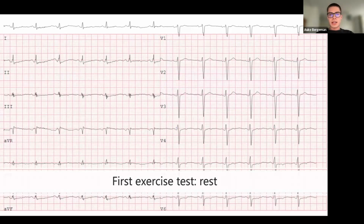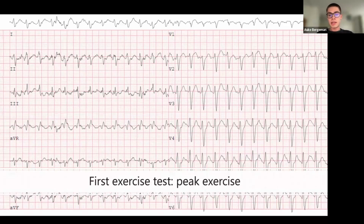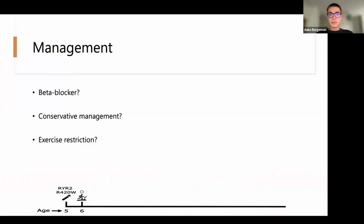Soon after, he underwent the first exercise stress test. At rest, it was normal. At least there were no ventricular arrhythmias. And at moderate exercise and at peak exercise, it was also normal. There were definitely no ventricular ectopic beats or ventricular arrhythmias. Now the question at this point is, should he receive any treatment? So we have a young asymptomatic patient with a confirmed pathogenic variant, but no phenotype and no symptoms. Should he receive a beta blocker or not? Should he be restricted from exercise?